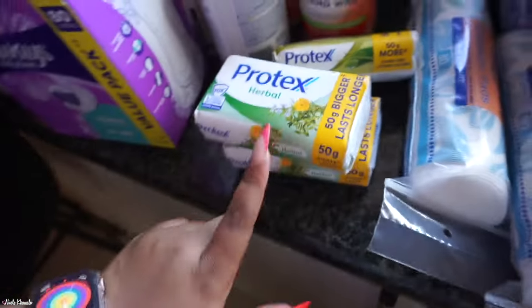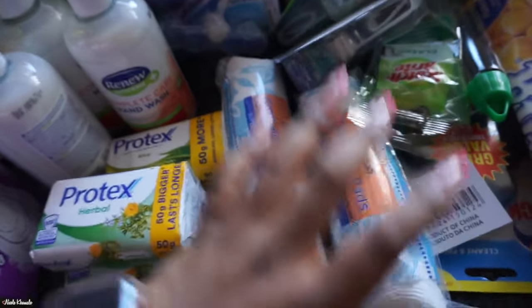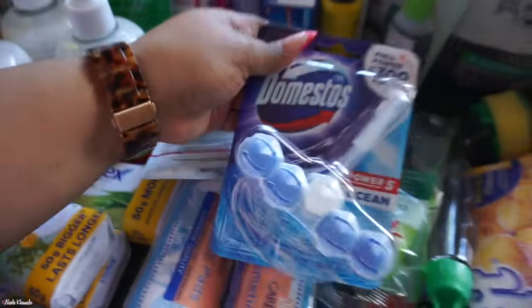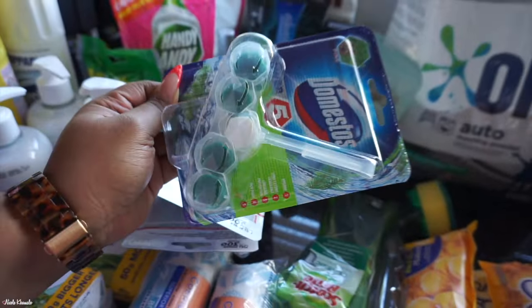In the frontier, we have 3 Protex soaps, 2 herbal, 1 aloe. We have some cotton rounds, 2 packets of those. Then we have these Domestos toilet hook cleaners. We have 4 of them, 2 ocean ones and 2 pine ones. And then over here, we've got a ton of little things.